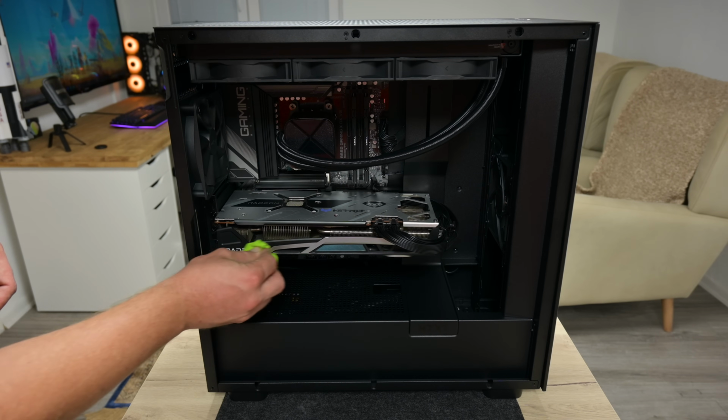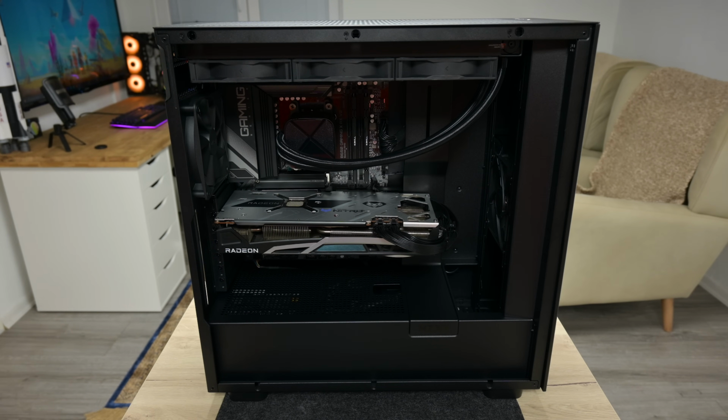And I'm done with building this PC. And this is the final result.